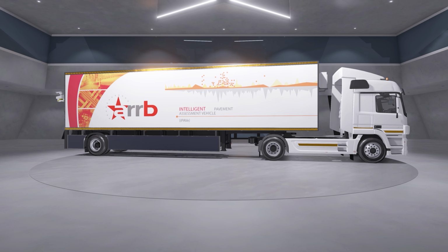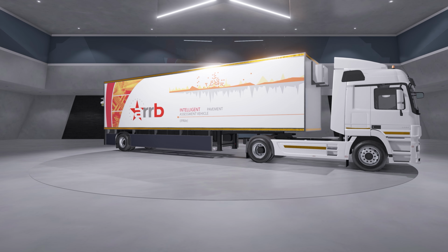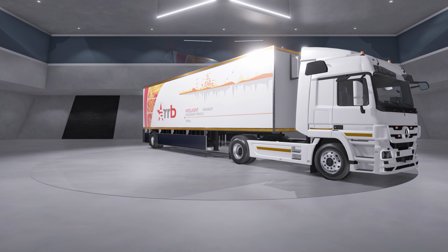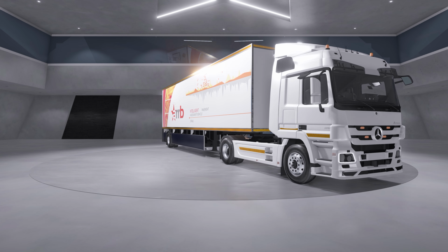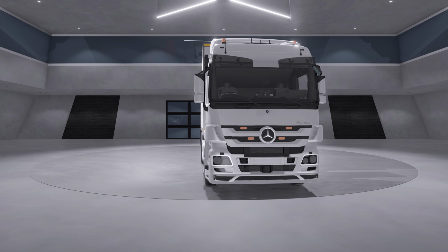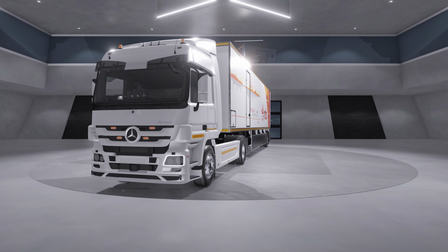The iPAVe is the pinnacle of road asset management technology. The Intelligent Pavement Assessment Vehicle, iPAVe, utilizes state-of-the-art traffic speed deflectometer technology integrated with the Hawkeye operating system, enabling comprehensive road surface and subsurface condition assessment in a single pass.